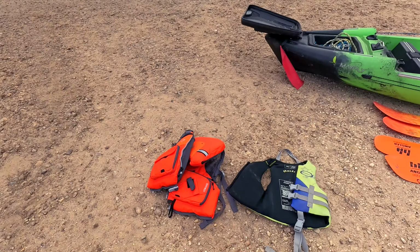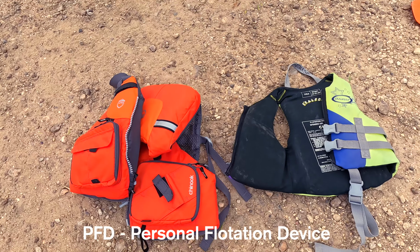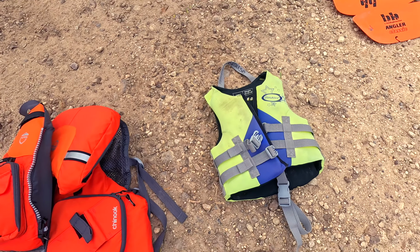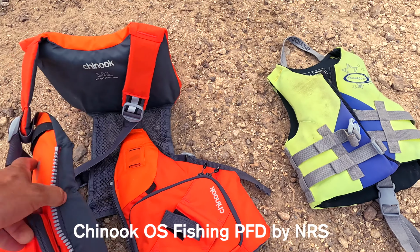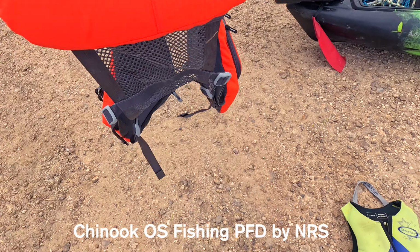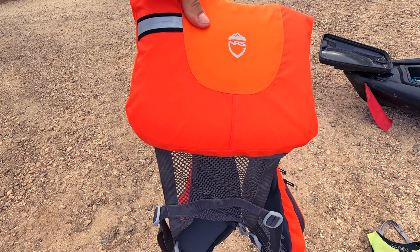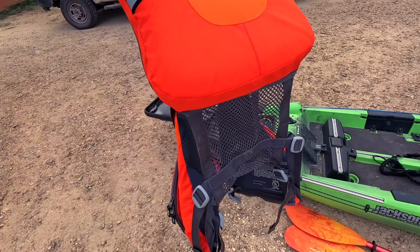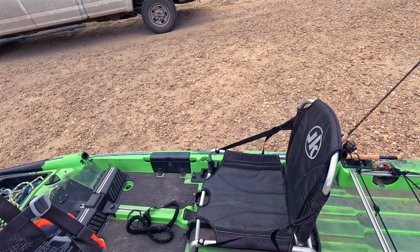All right, moving on to everything else. So the next thing is PFDs, personal flotation device is what that stands for. This is just a real basic kids one. Make sure you keep it on them all the time. Okay, this is a NRS Chinook. All right, something to be aware of is you can't just use any type of PFD. Notice how the float on the back is up high. That's because when you sit with your PFD, check it out. That way you're not like in a weird awkward position with your back against your seat.